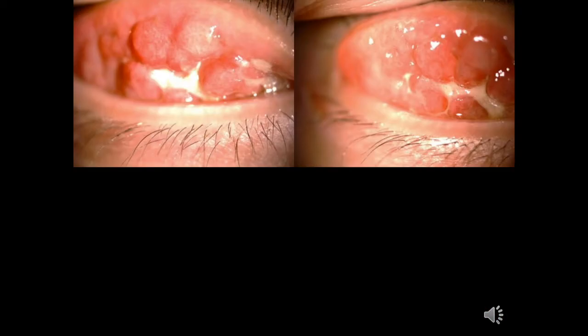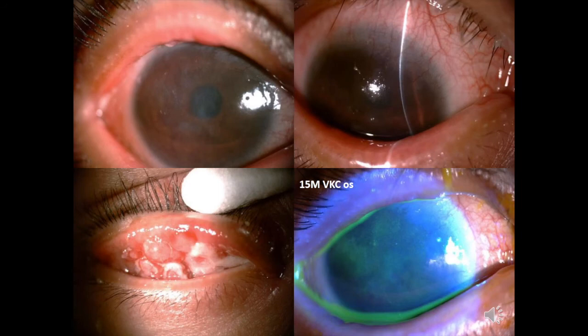You can see this is his left eye upper tarsal conjunctiva. A giant papilla reappears again, and very much mucoid discharge can be found between the giant papillae. One month later, you can see the left eye cornea condition is almost the same as the last month, and the upper tarsal conjunctiva giant papillae and mucoid discharge are almost the same as the last month.